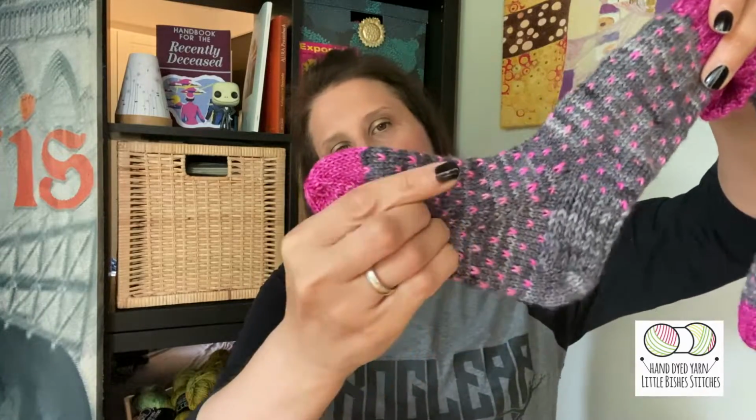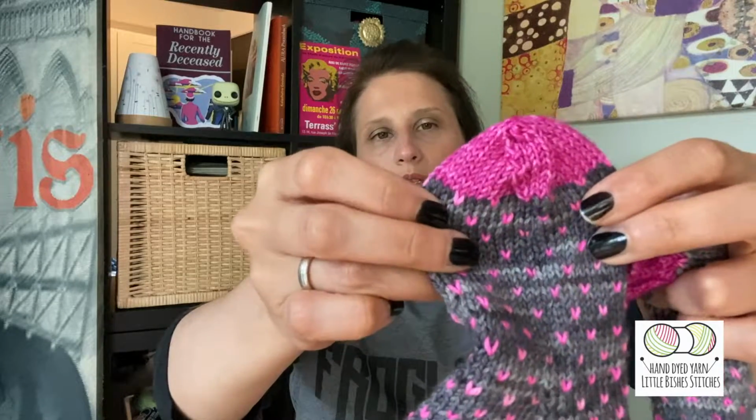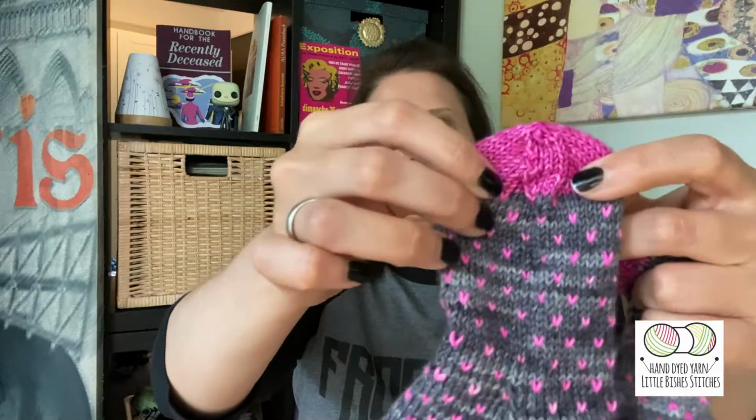It also annoys me. So then you basically keep going in the round with these little blackberry seeds, and then you finish off with the toe. Again, I use the same toe pattern that I like to use for my socks in general, and then I use the Babette once again. So those are all my finished objects.